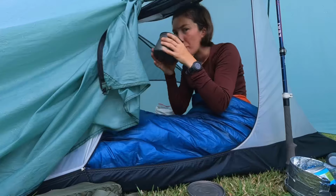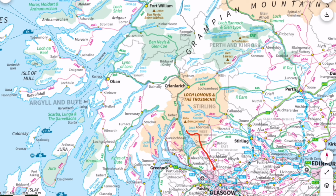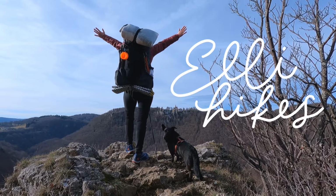In March of 2024, we hiked the West Highland Way in Scotland, a 96-mile long trail that runs from Milngavie to Fort William. Come along for days 7 and 8, where we walked from King's House to Fort William and finished the trail.